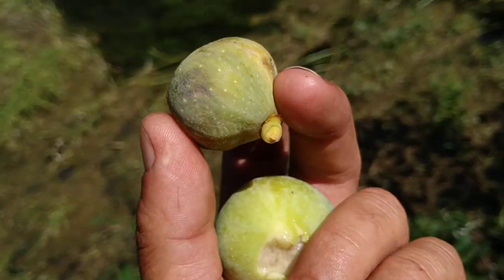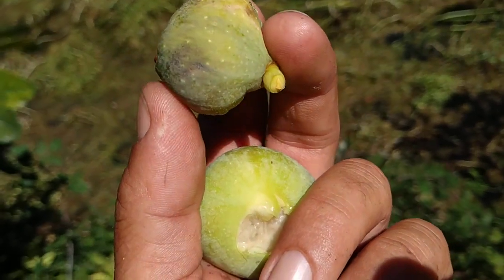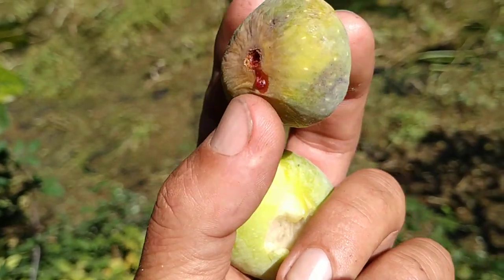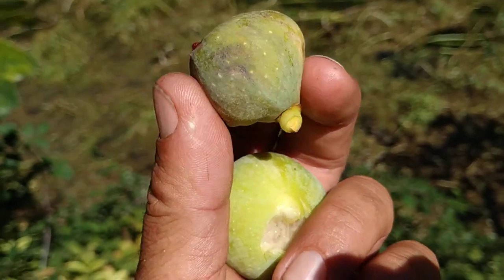However, since we had some rain here the last days, you have to be careful. The really ripe ones, basically they cannot protect anymore against bacteria, fungi and other pests, so they start rotting when they get wet by the rain.